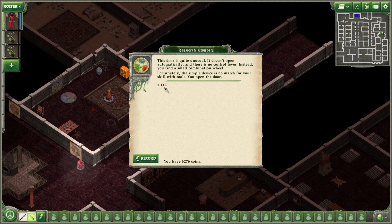The store is quite unusual. It doesn't open automatically and there is no control lever. Instead, you find a small combination wheel. Fortunately, the simple device is no match for your skill with tools. You open the door.